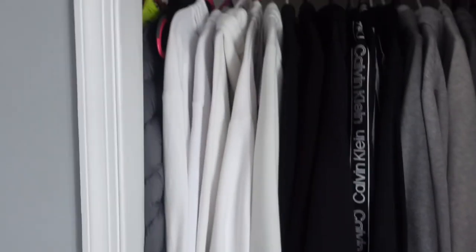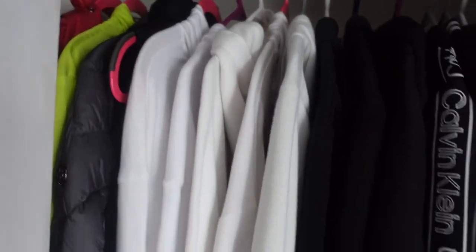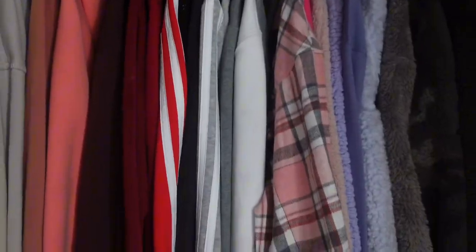This is what the closet looks like. It's coming along really good. I'm pretty much good with keeping everything color coordinated and everything like that. This just looks so cute in here. Like, it's giving new wardrobe.